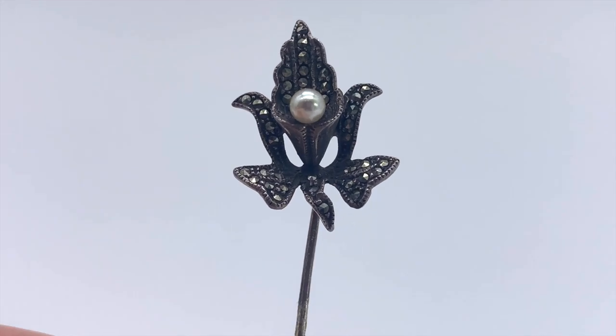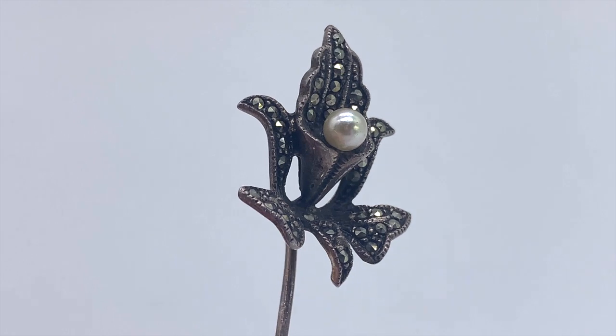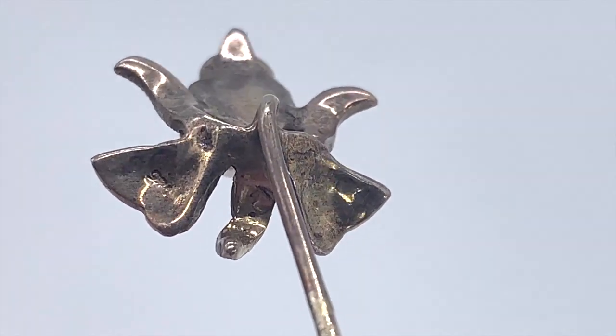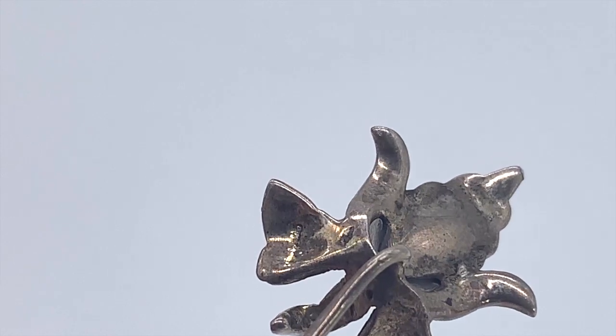I love stick pins, and I think this one's really exquisite. Look at that pearl and those marcasites. It is marked 925. Let's see if I could find it and show it to you. Yeah, hopefully you can see it. It's right there. See it?